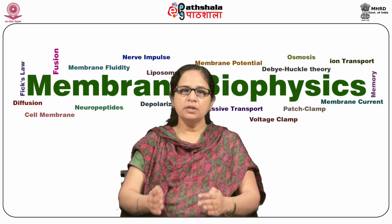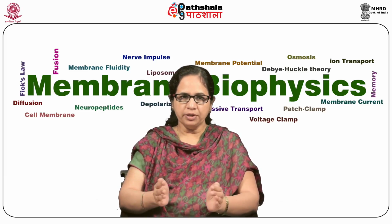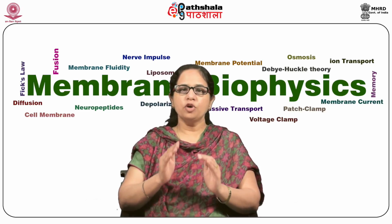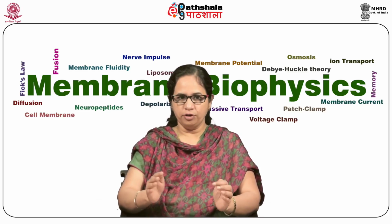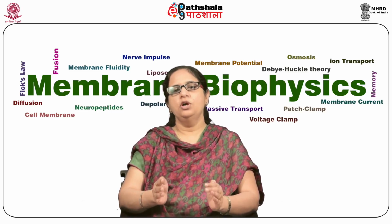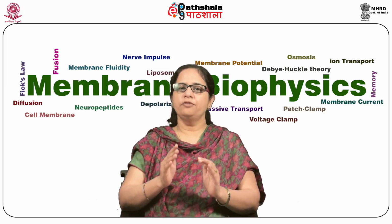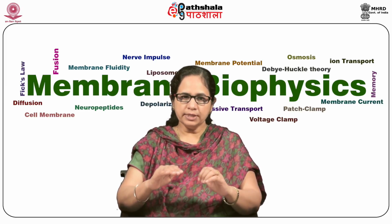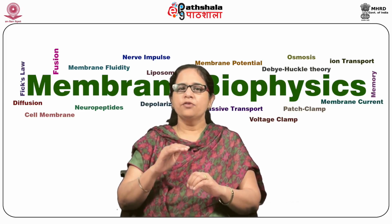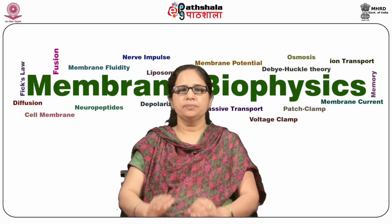Coming to the first one, thalamus. Thalamus is a large mass of grey matter that lies deep inside the forebrain at the topmost part of the diencephalon. It performs sensory and motor functions. Almost all sensory information except olfaction sent to the brain centers this structure, and from there it is sent to the overlying cortex by neurons.